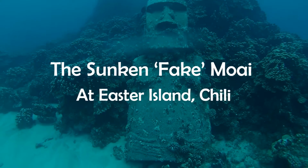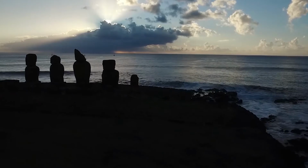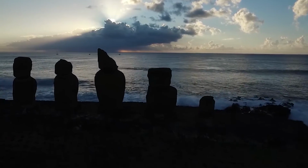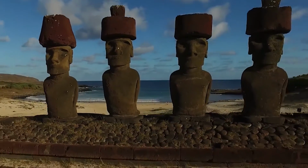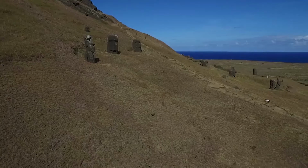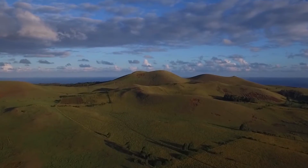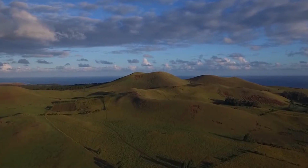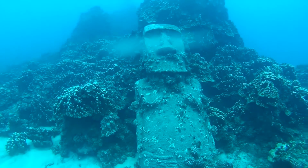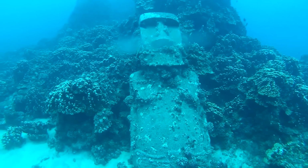The sunken fake Moai at Easter Island, Chile. The squared human head monuments known as Moai weigh up to 86 tons each and number around 1,000. Except for one, they're all on dry land on the island. But the one that's submerged off the coast isn't exactly an ancient marvel. Unfortunately, it's only a prop from Kevin Costner's 1994 Hollywood film, Rapa Nui. On the other hand, it's nevertheless a sight to behold and is on many divers' bucket lists.